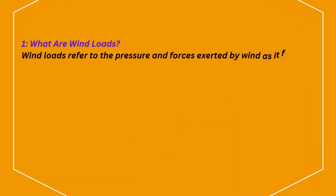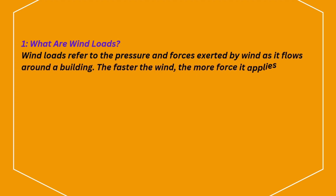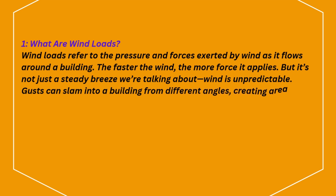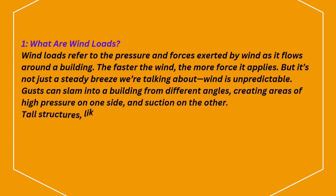1. What are wind loads? Wind loads refer to the pressure and forces exerted by wind as it flows around a building. The faster the wind, the more force it applies. But it's not just a steady breeze we're talking about. Wind is unpredictable. Gusts can slam into a building from different angles, creating areas of high pressure on one side and suction on the other.